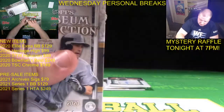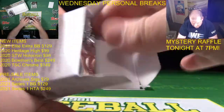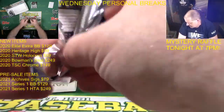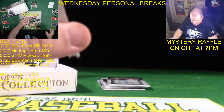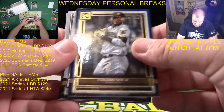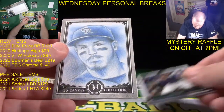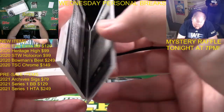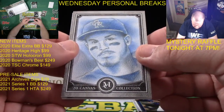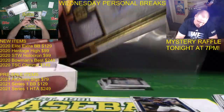Last mini. Working at the car wash. Yeah, I knew that wasn't going to last. There's a Tatis blue to 150. Seems like Tatis is all over the shop right now. Steven Strasburg. Kyle Lewis rookie. Ooh, we have a second museum canvas collection. It's Arenado. That's a nice one. I like that. And here we go, Bubble Pug. Josh Hader dual patch auto to 25.